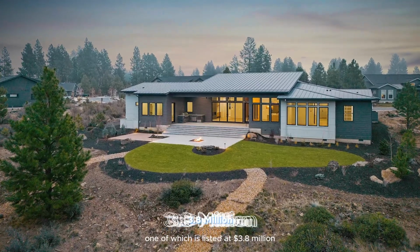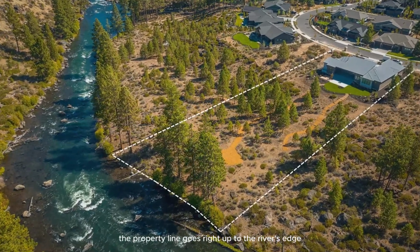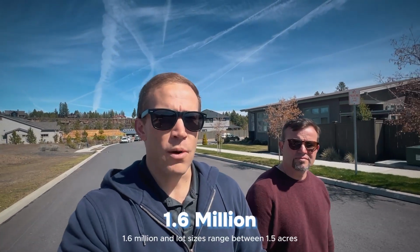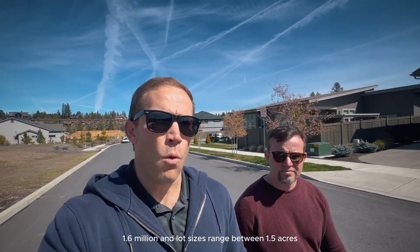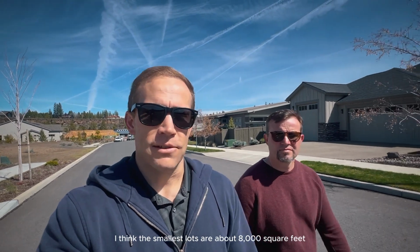There are 2 homes that are for sale actively as we are doing this vlog, one of which is listed at $3.8 million, and it's right on the river. The property line goes right up to the river's edge. It is a beautiful home. There is another home for sale. It's a little bit off of the river for $1.6 million, and lot sizes range from 1.5 acres, and the further inland off the river you go, they get smaller and smaller. I think the smallest lots are about 8,000 square feet.